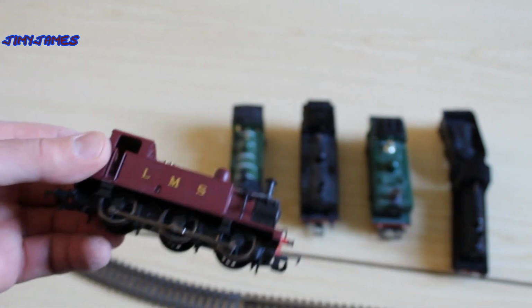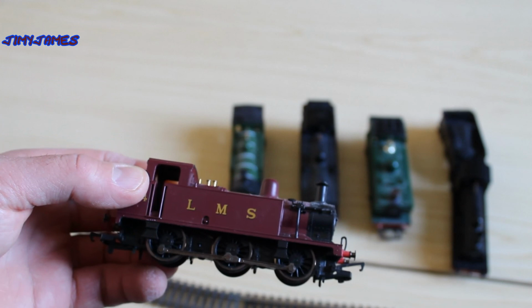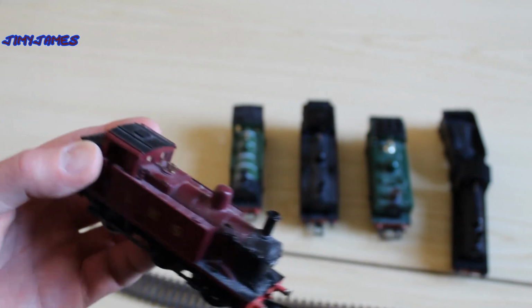So that's my 0-6-0 section, if you like. So next we go on to my diesels. Oh, hang on, before we go on, let's give a couple of them a quick test.